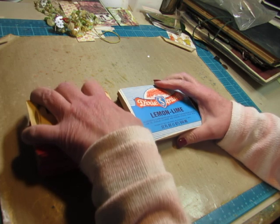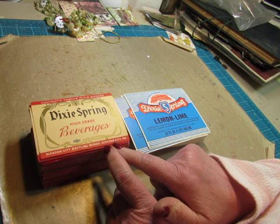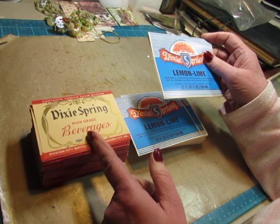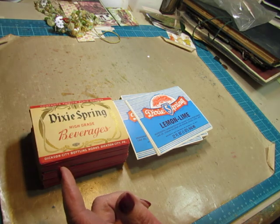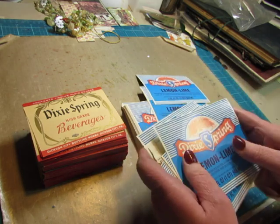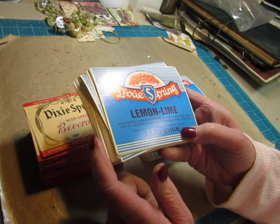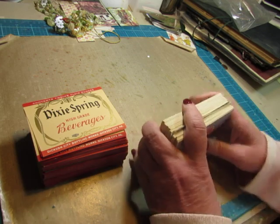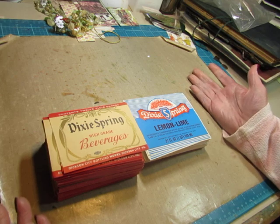So I'll put some of these in my shop. Dixie Spring, high grade beverages, Dixon City, Pennsylvania. This is lemon lime. This one just says contents 12 fluid ounces, but it doesn't say what is within the bottle. This one is lemon lime. I'm assuming it's soda because it says carbonated water, sugar, you know, the ingredients. So these are fun. I don't know how old they are, but I will definitely put bundles of these in my shop.